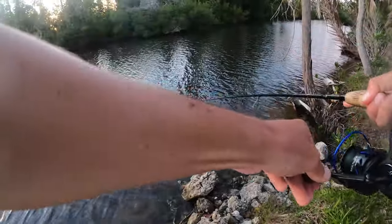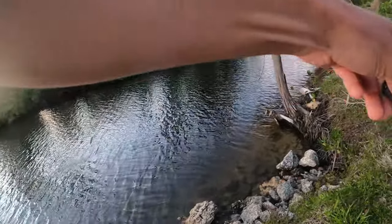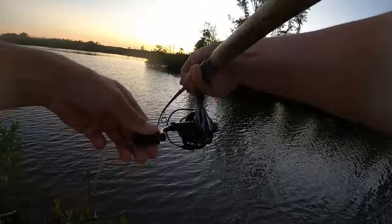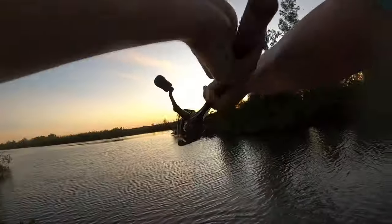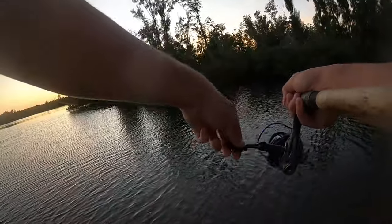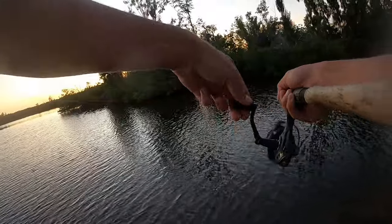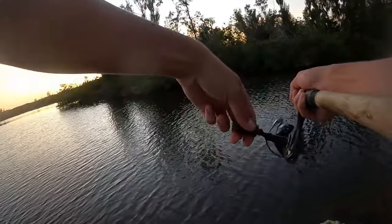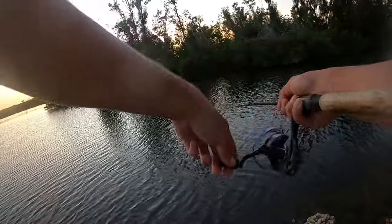Felt the tiniest little bite from that guy. Ooh. It's not a big one, but he's fighting good. There he is. Oop. Yep. Easy release. There we go. Yeah, that guy. He hit it a bit weird. At least he hit it somewhat proper, even though it was the lightest little tap in the world.